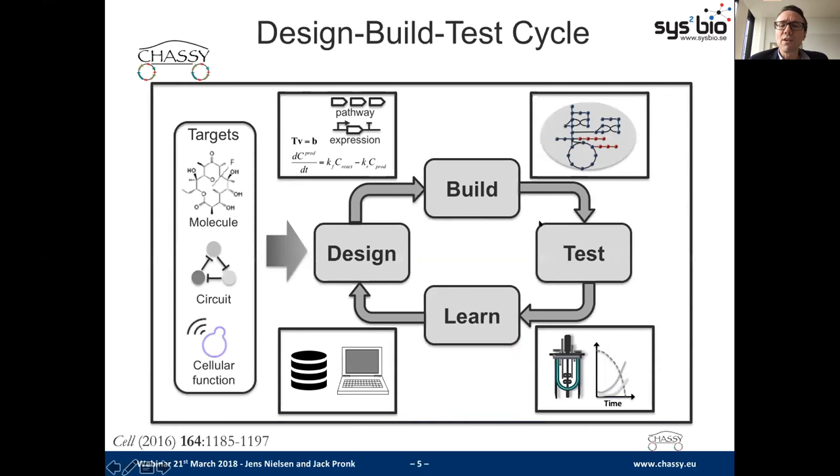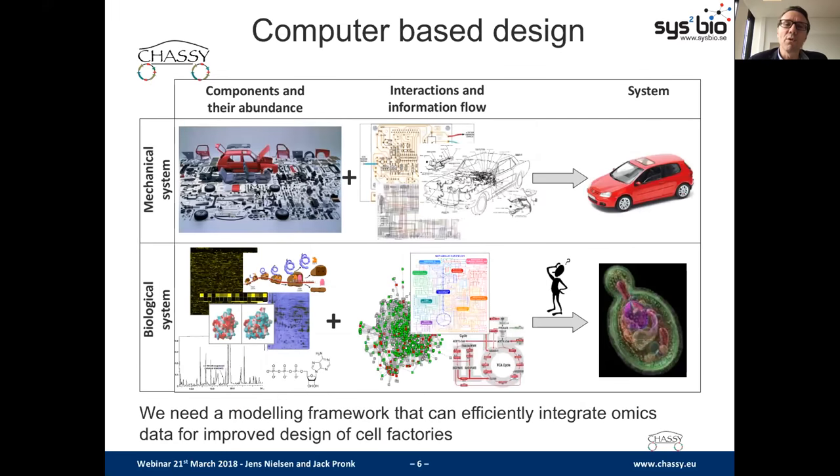But we've also seen a number of tools that allow us to test. Many biosensors have been developed that allow us to, for example, use high throughput methods for testing and screening of strains. But what is really limiting our advancements today is very much about the design, but also acquiring and collecting the knowledge that we are obtaining through going through this design build test cycle. And so that's where mathematical models, of course, can assist and hopefully drive this field forward.